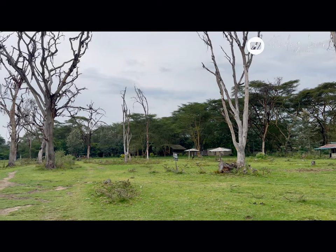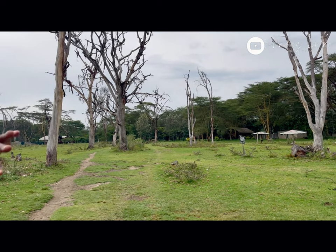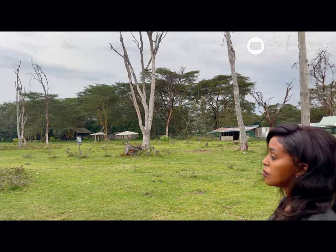It's happening in almost all the lakes in the Great Rift Valley. Wow. The water has increased in all those lakes.